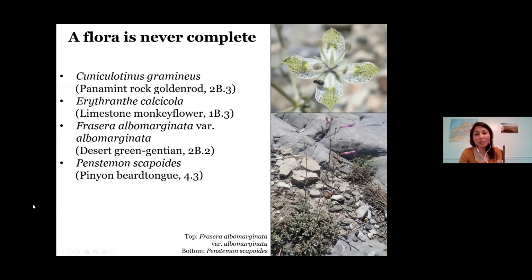All right, and so that was what I did for my thesis, but as they say, a flora is never complete, and I can't stop going back to the Inyos, so I wanted to show you a few of the more things that I've found since I finished my thesis work.